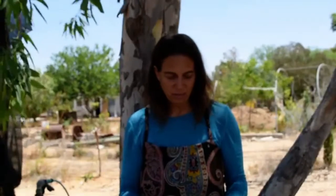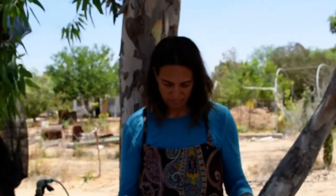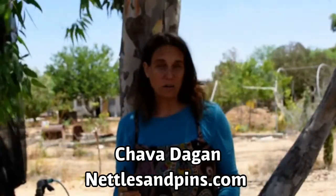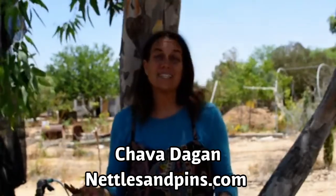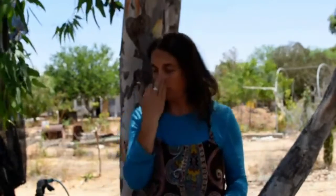I hope that helps you a little bit understand the importance of these trees. And go out, collect some leaves, collect some bark, collect the sap. All of it is amazing. Like I said, you can also make paper from the tree itself. So if you find pieces, if you're into homemade paper.